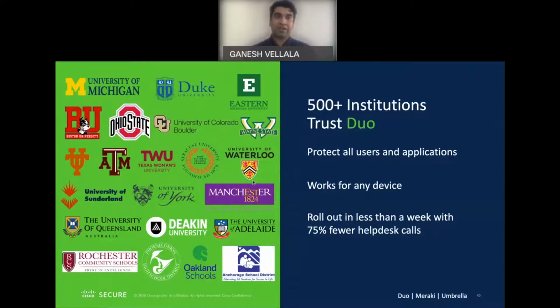Duo can protect access for any application in your hybrid IT environment and for any user, because the typical IT environment in the education vertical is complex. You have all your faculty, your student members, your administrative staff who have varying levels of technical expertise, and also the vertical or the industry is in a cloud migration path, so there's a transformation within the IT itself.